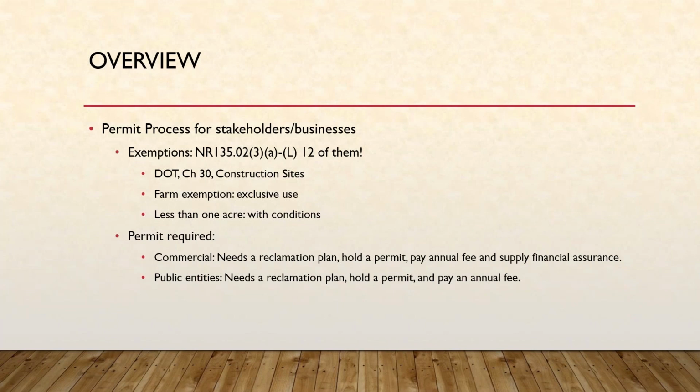criteria. So the DOT projects would fall under highway projects. Chapter 30 would have reclamation covered under its NR 340 permit with the state, construction sites covered under stormwater, things of that nature. So you will have restoration of the site. And so we don't need to have a reclamation permit on these sites because they're going to be enveloped in those projects. There's exemptions for farm uses, and I think it's important to indicate that it's exclusive use.